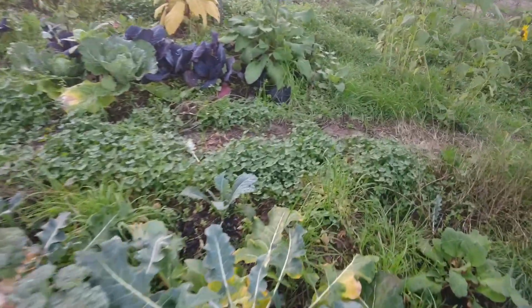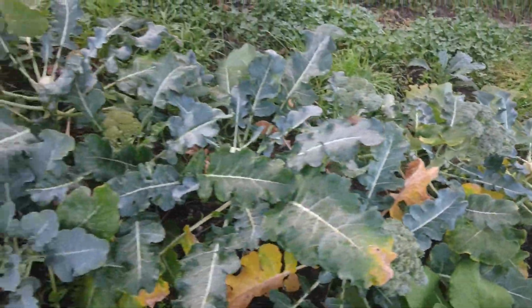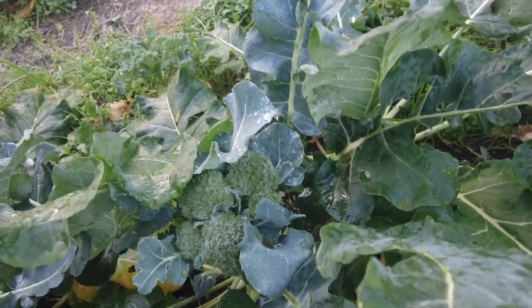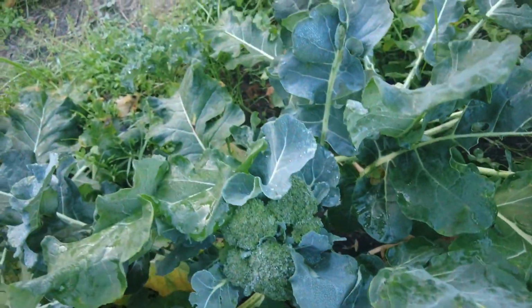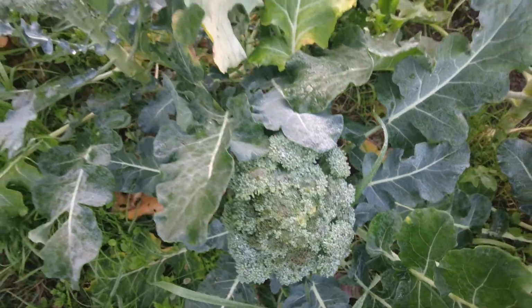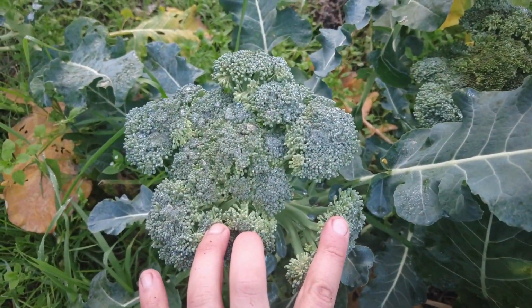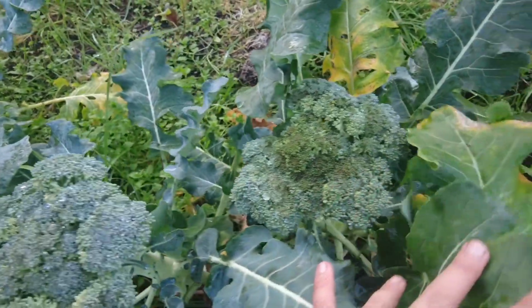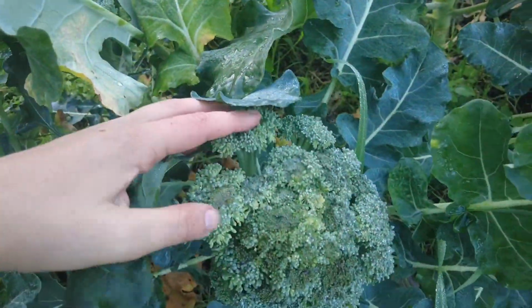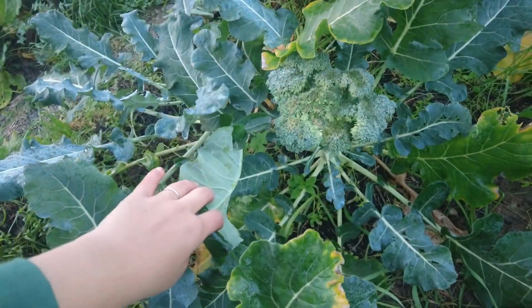And they're going strong. As you can see here, I cut one off, but you can just leave them in, because then they start forming tiny little broccoli heads. So then you have a second serving of broccoli. I think it's very much time for these to be eaten. Once they start spreading out like this a little bit, it's a sign that they want to start flowering, that they're finished. So I'm going to take the biggest one.